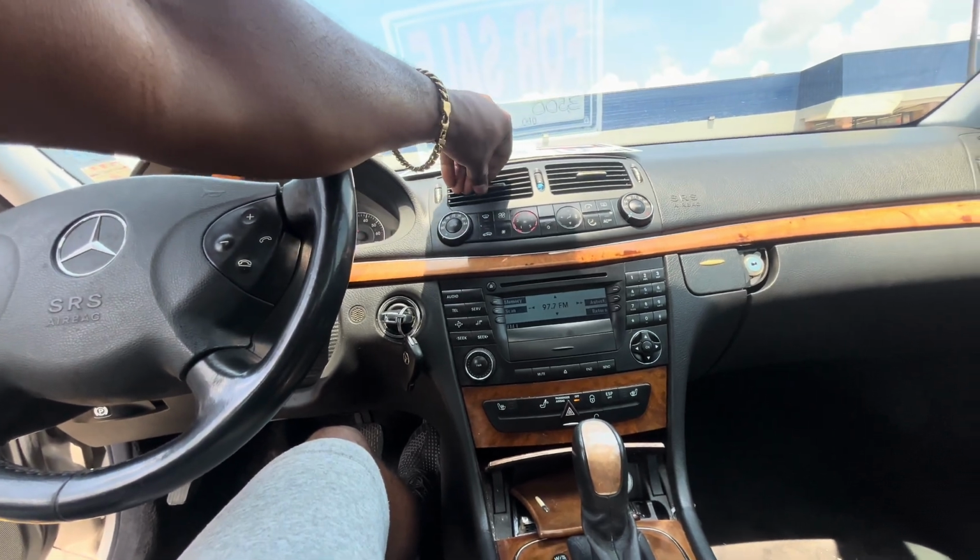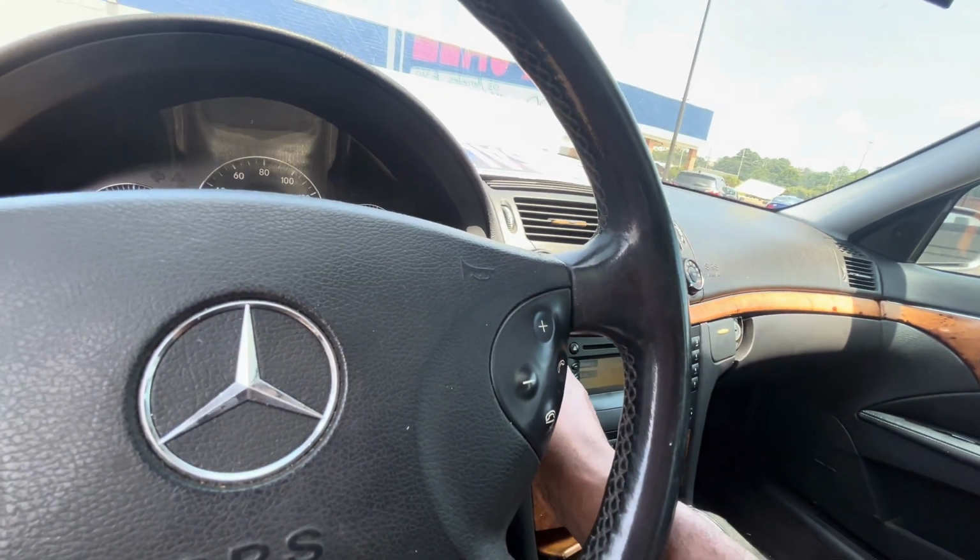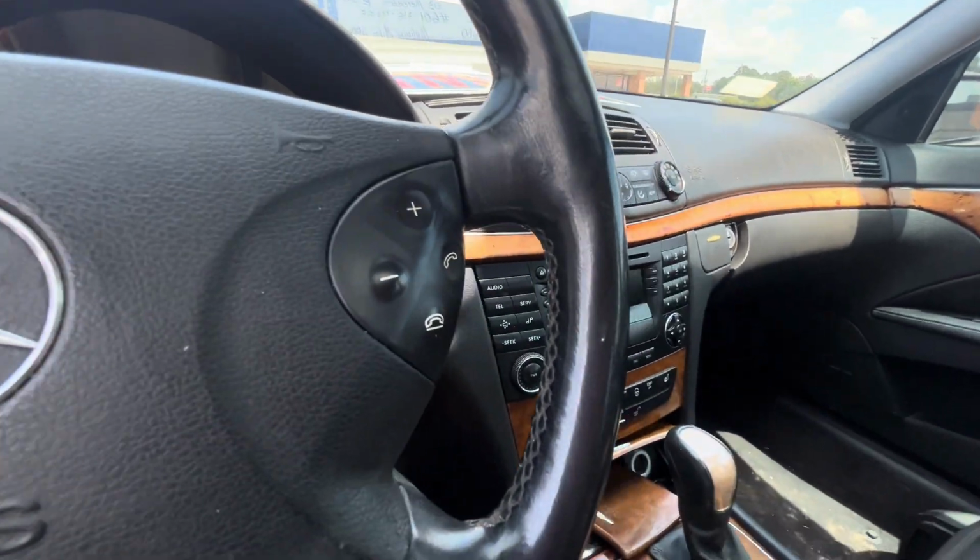Man, this AC blowing good. But yep, man, we fixed the problem. Everything working now.